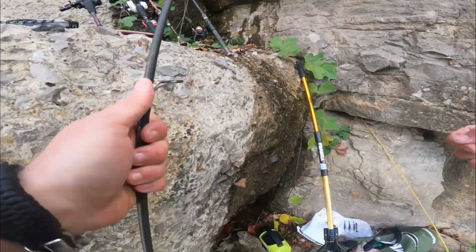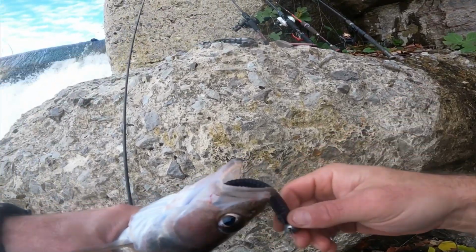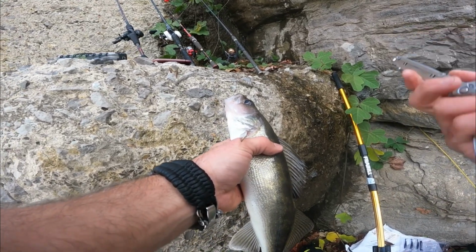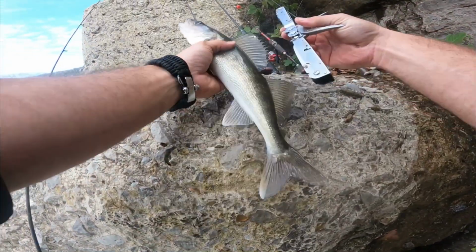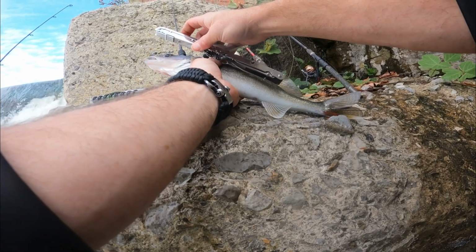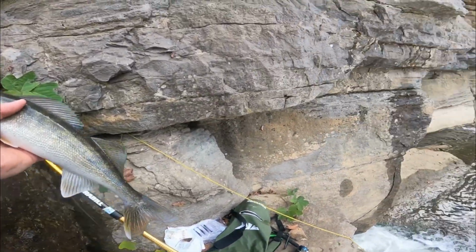We'll measure him. If he's big enough, we'll keep him, guys. He's gotta be 14 inches in Kentucky. He's gonna be right on that line, guys. Look at that, good looking fish though. All right, so my pliers are 9 1/4 inches. So we need to have 9 1/4. And then 6. So he's big enough to keep.